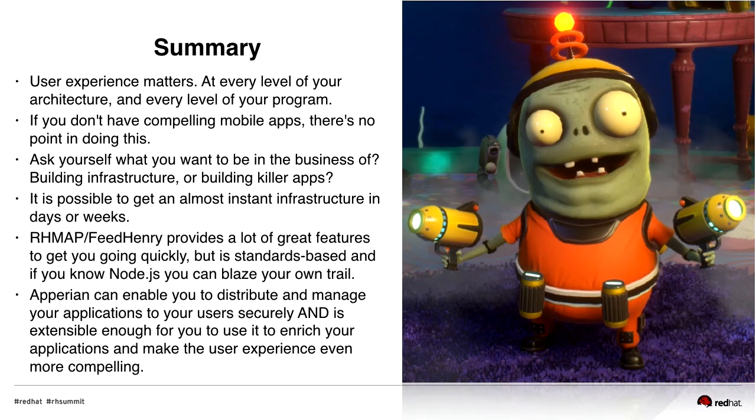We were up and running in a matter of days. There were not weeks of provisioning and figuring stuff out. And yes, we did take up some of that effort during the POC, so that was another way of killing multiple birds with a single stone. Feed Henry, you've heard me glow about Feed Henry, why it's been great, and Aperion as well. The combination of both platforms, both from what they've done and what we were able to do.